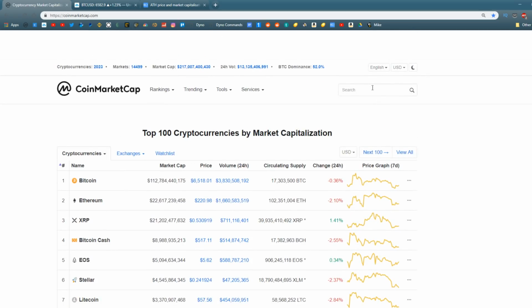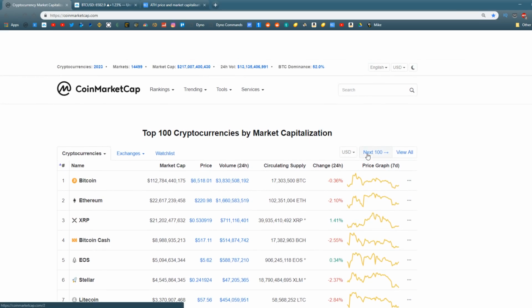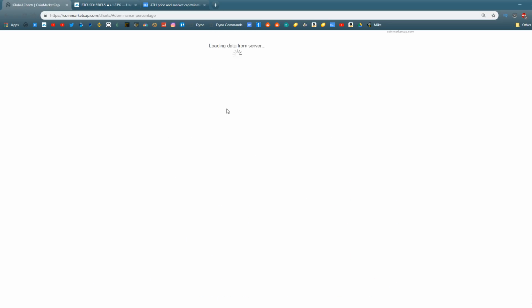Ethereum is currently trading a little bit above $220. It would be very nice if Ethereum was trading at $2,000, and it's down by about 2% over the last 24 hours. XRP is currently trading around 50 cents and is up about 1.5% over the last 24 hours. Nothing really to write home about, but something I do want to discuss is the actual Bitcoin dominance.